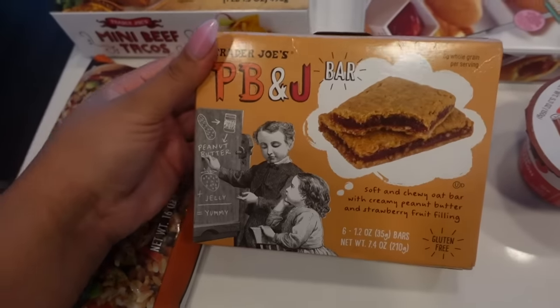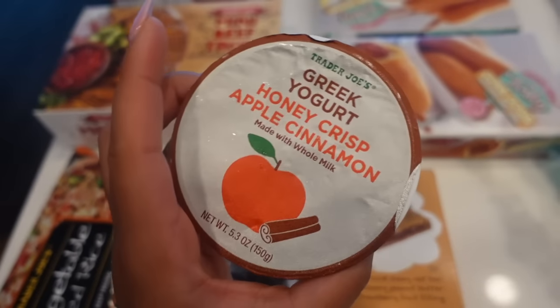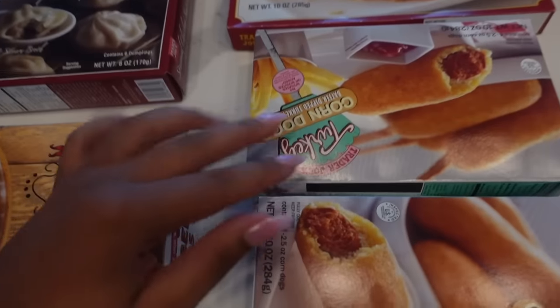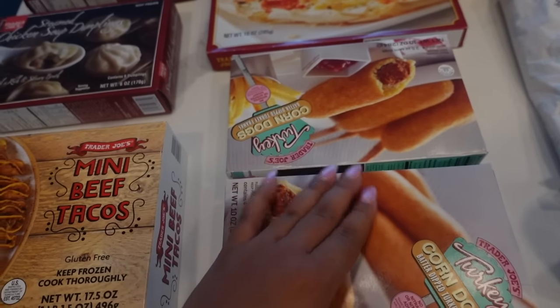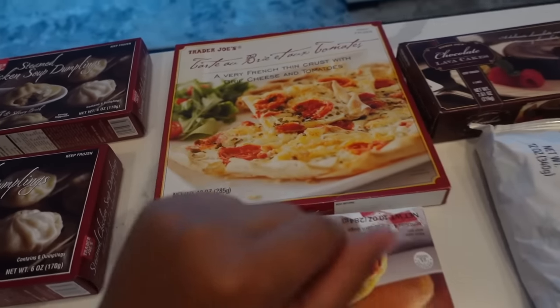And this is a new item, this PB&J bar. I'm gonna let y'all know how that tastes. And I really like Trader Joe's yogurt, but they didn't have the flavor I liked, so I was like, okay, let me just try this. This is the Honeycrisp apple cinnamon. Y'all, these are a quick meal if I feel like, don't order no DoorDash or anything like that. Quick meal, these turkey corn dogs, so good. And then this is a new item as well, this little pizza.